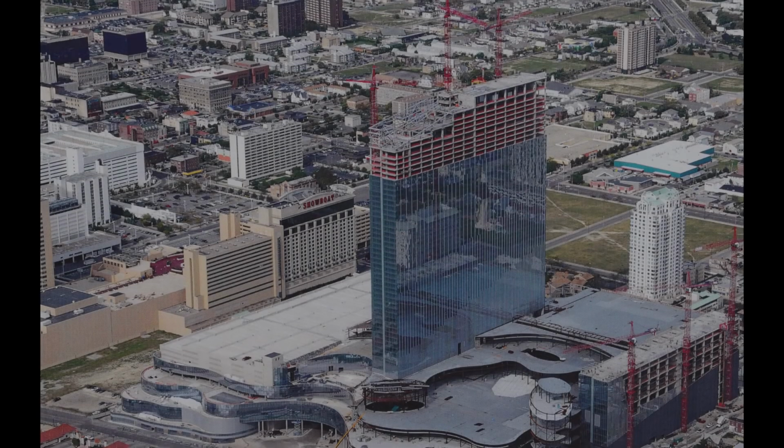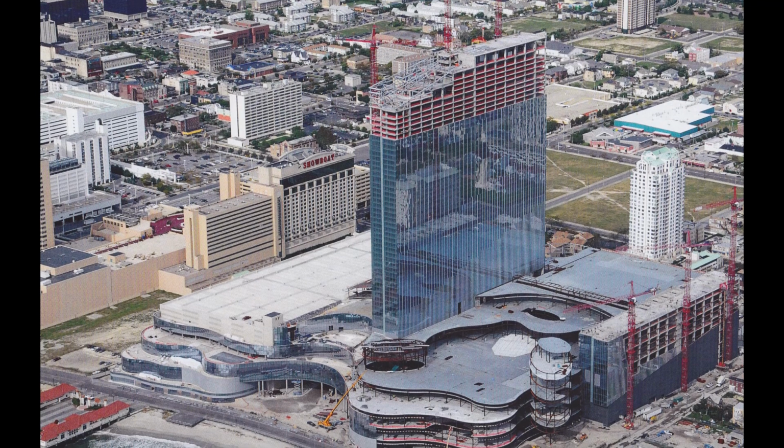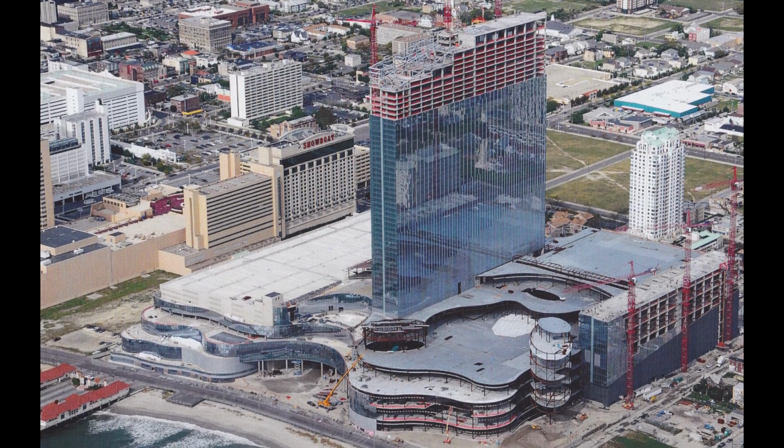It was a huge challenge to go through the schedule as quickly as we did, deal with the elements, build complicated parts of a building, and have it come out successfully. This is a tower nearing completion. This project is a great example of high-performance concrete from design through execution. We are very proud of our casino resort here at REVEL.